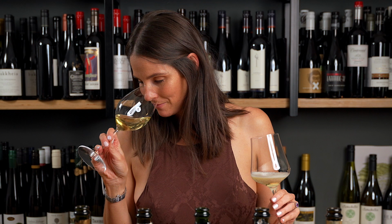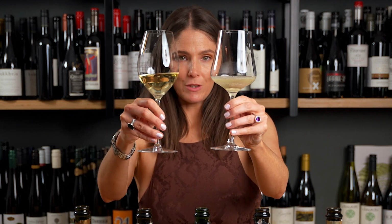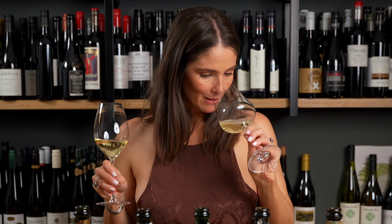It's got a short crust pastry character on the nose here. I do like the focus of the shape of this glass. It does bring all of the aromatics up to my nose. Maybe that's a bit lazy of me. But the shape of this one does really open it up. It's got a much wider bowl. You can see that the surface area across the top of the wine is increased.